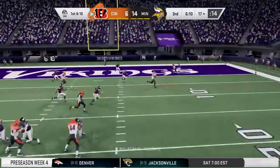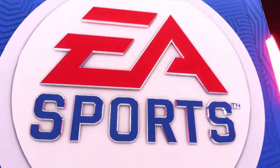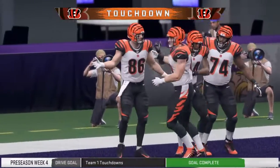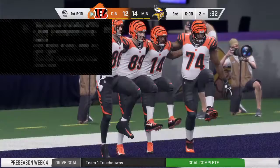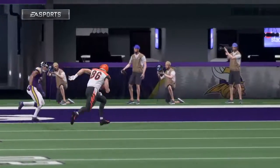Inside the red zone here, they'll look to throw. Gets this one to Hill. And he will take it on in for a Bengals touchdown. From 17 yards out, as his guys have cut the lead down to 2. Well, they had their chances in the first half, you remember, but had to settle for 2 field goals. This time they come away with 6.